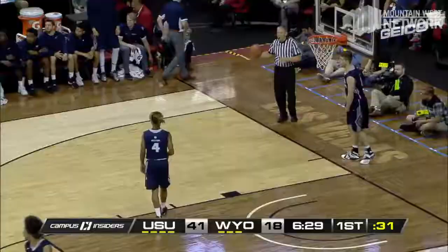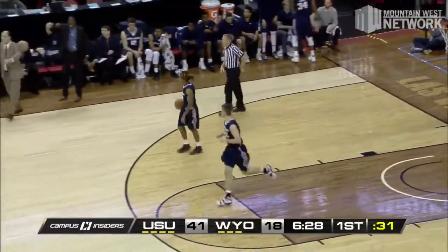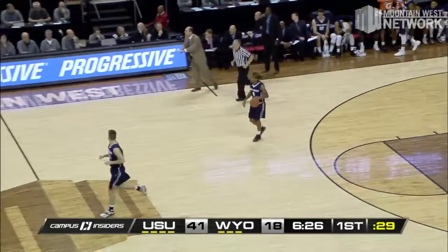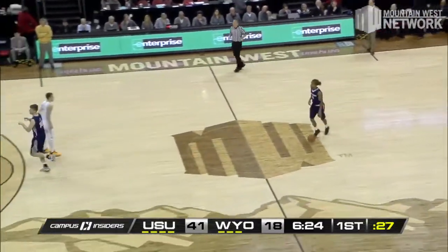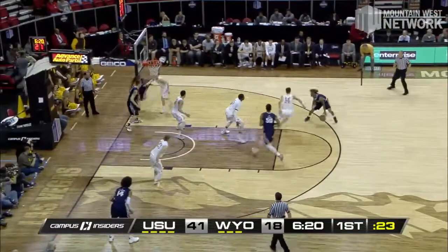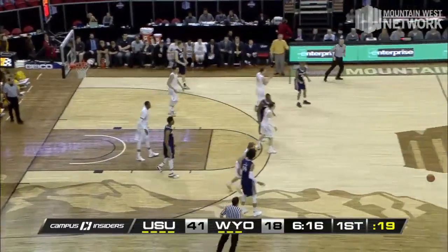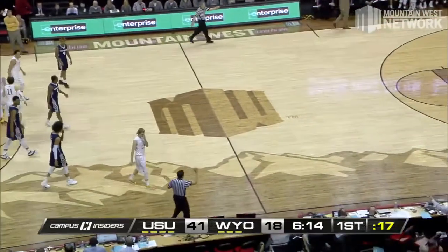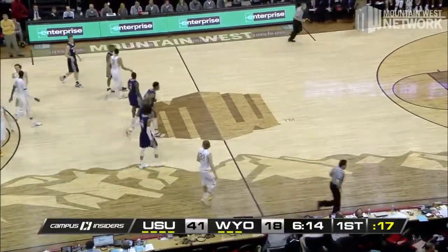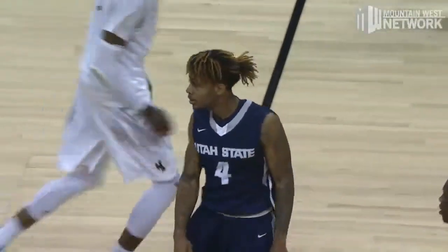Elston Jones back in for Utah State. And Austin Jones came in last time and just threw a left-hand jump hook and it went nothing but the bottom of the net. Everybody's knocking it down. Rector trying to shake Adams, and it's a miscommunication between Rector and Jalen Moore.